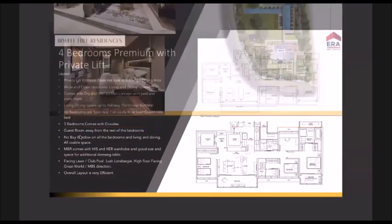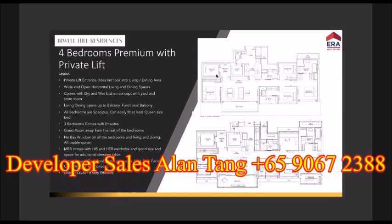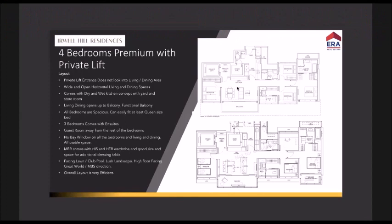Looking at the floor plan, it's pretty direct because it's only 1 stack. The unit came with a private lift entrance that does not look into the living and dining area, which is very private. It's an open and wide frontage of dining and living room. Over to here, if you have seen the show flat, there's a very nice dry kitchen with a 3-meter engineered stone top, provided with a display cabinet with LED lighting.